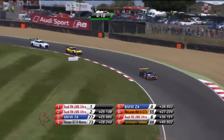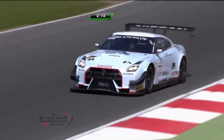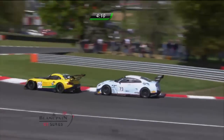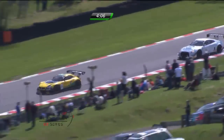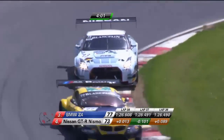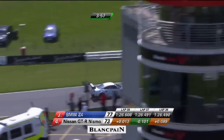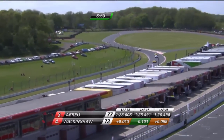just coming up into Paddock Hill Bend, as you see the Nissan and BMW, the gap sort of seesawing between half and three quarters of a second. Now it's closer, consistently closer on that last lap at the start of this lap than we've seen at any point. BMW quicker, maybe better traction out of Druids, but the Nissan has certainly got the squirt on the straight line, runs a little bit wide coming out of Graham Hill Bend. This could be a good opportunity for Walkinshaw because he was just 0.3 seconds behind at the line.